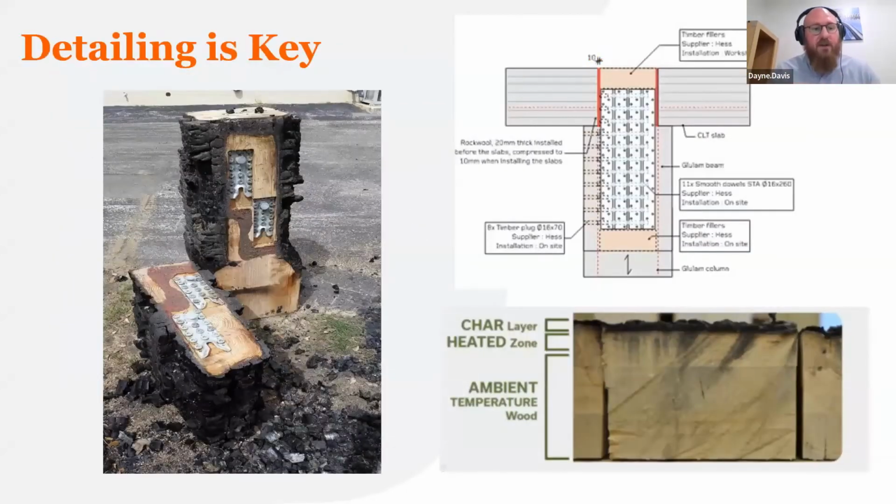And once we get into that, then we get into the finite detail. For us, you see on the right there, that is one of the details that we come up with. So the dotted red line you see there against the CLT and the glulam columns, that's indicating the char lines. So we're showing the authorities, and we're showing the design team, and we're showing the carpenter on site that in the event of a fire, there's going to be timber left over. So the timber will burn from the soffit and the side of the columns, and it will only burn to that line after 90 minutes.